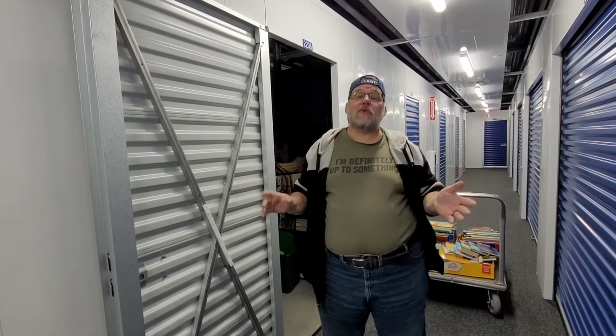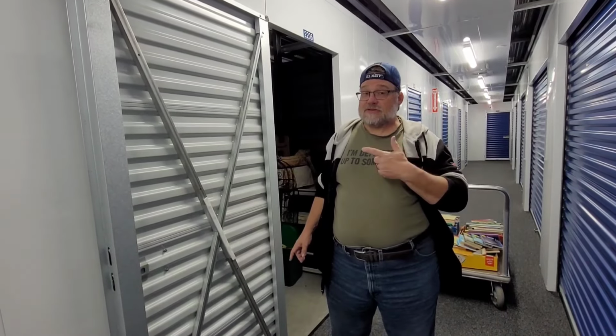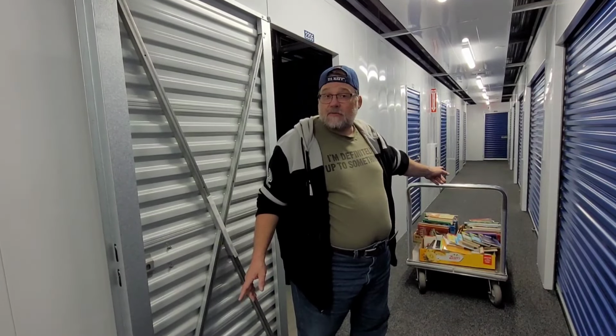All right, folks. Now you've seen a small portion of this unit here. It's not a full unit, but there's a lot more to go through, and you need to watch further upcoming episodes to see what else is going on inside here. I'm going to show you everything that's going on. Right now, you can see three big stacks of books. They're going down to the store. I'm going to take them down right now.